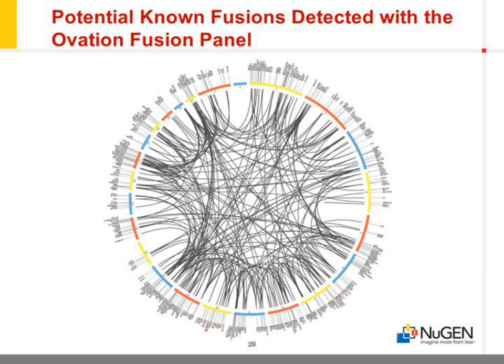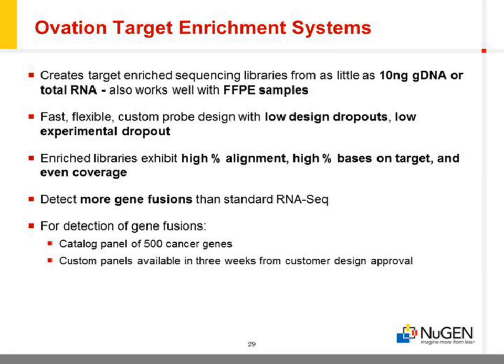And I'm going to stop here and summarize what I've talked about. So the Ovation target enrichment product creates targeted sequences from libraries with as little as 10 nanograms of genomic DNA or total RNA inputs. And it works with both fresh DNA as well as FFPE samples. We have a fast, flexible, custom probe design with low design dropouts, as well as very low experimental dropouts, which I showed previously. Our enriched libraries exhibit a high percent of reads aligning back to the genome, with a high percent of the bases aligning back to your target regions of interest, as well as even coverage across those regions.